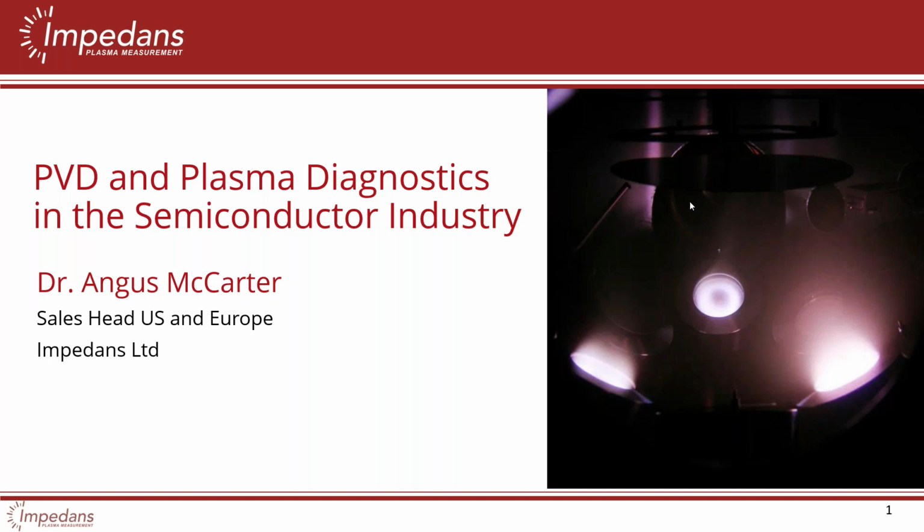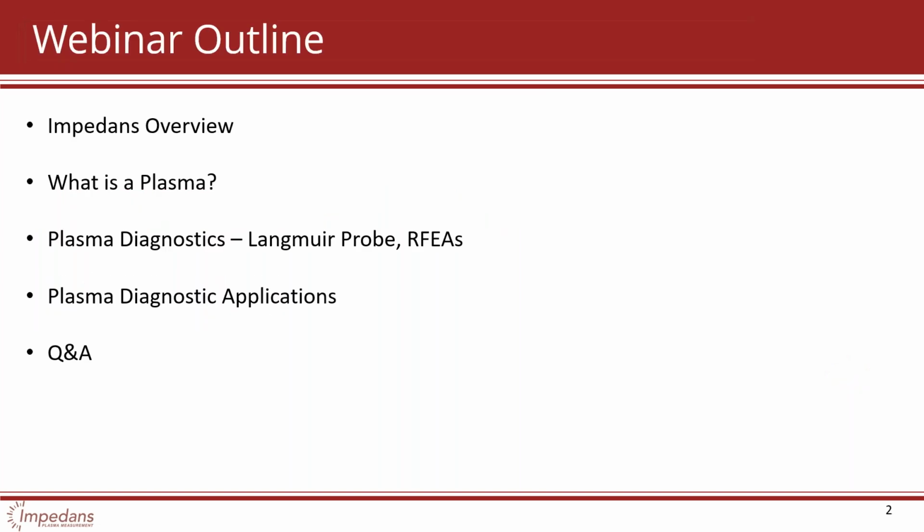As Tom said in the introduction, my name is Angus McCarter. I'm a sales manager at Impedans. And today we're going to talk about PVD and plasma diagnostics in the semiconductor industry. See if we can get this to move. There we go. So, a very brief outline. I'm just going to quickly talk about Impedans as a company.